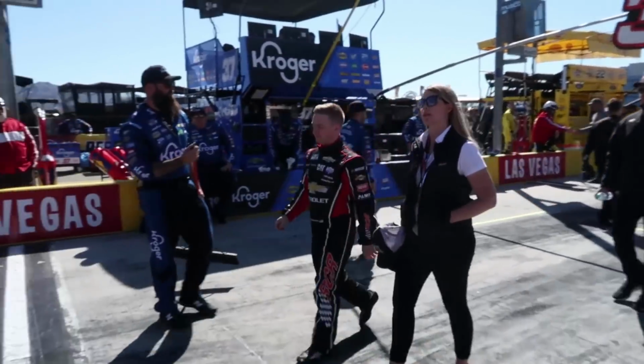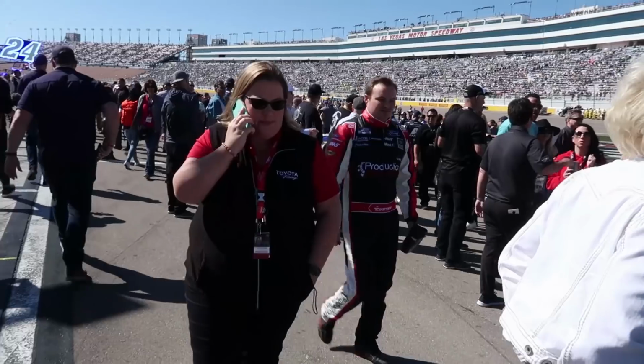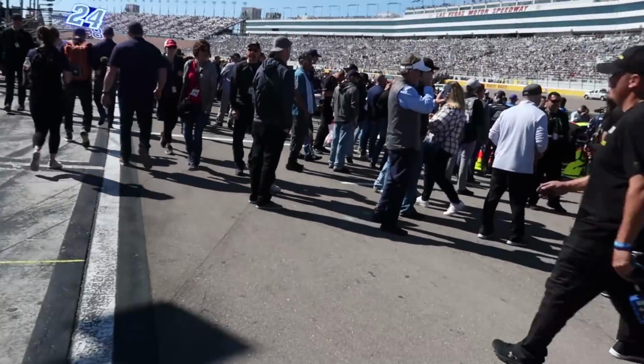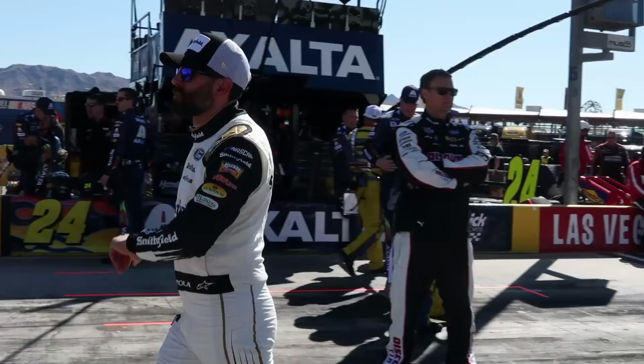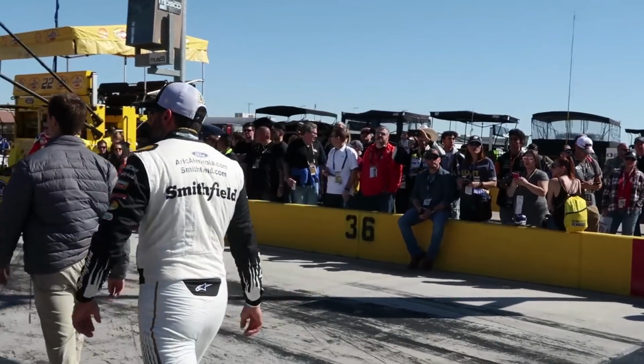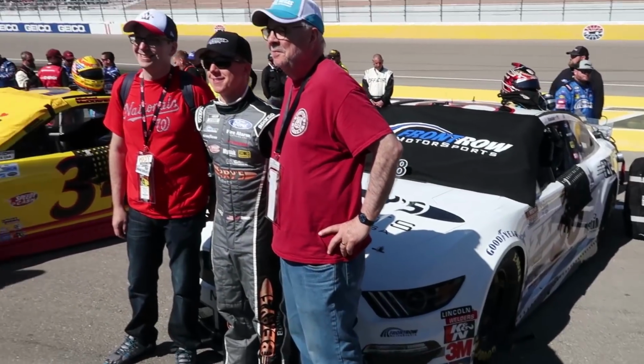Ryan Preece and Tyler Reddick right there. Couple solid young drivers. I'm kind of moving towards the front of the grid, but it's pretty busy. Cole Custer sneaking through right there. That's pretty freaking awesome right here. Mr. Benedetto again. There goes Eric Almirola. So much happening, so fast. Just people everywhere. There's John Hunter Nemechek, another one of the rookies, posing in front of his car.